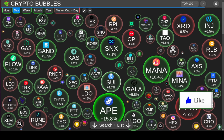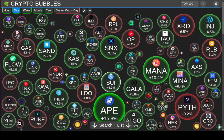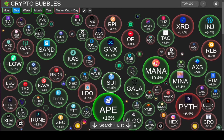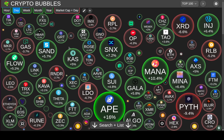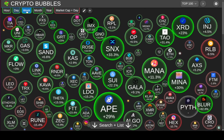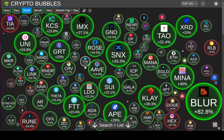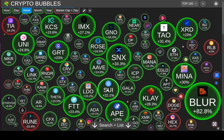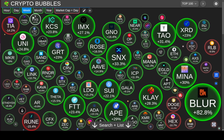So today, as you can see, we're having green. The bubbles are pretty much green. We have some red, but I wouldn't emphasize too much on it because we did have 2, 3, 4 days of very green days. Actually, that's the daily, right? Well, if you click on the week, you can see that we did have very nice gains, 20 and 30%. So yeah, that's amazing.